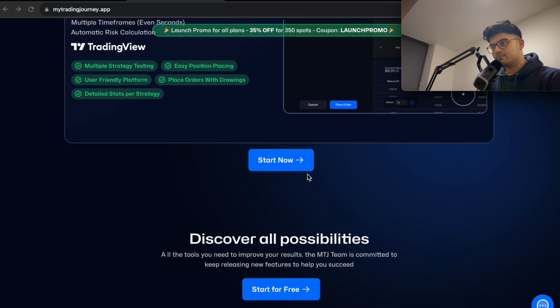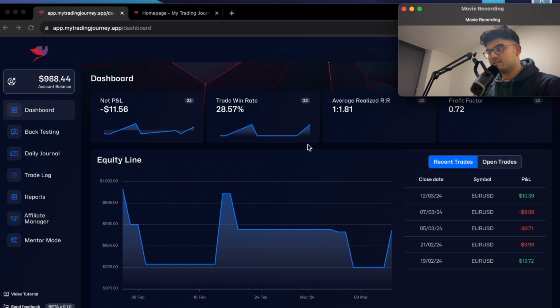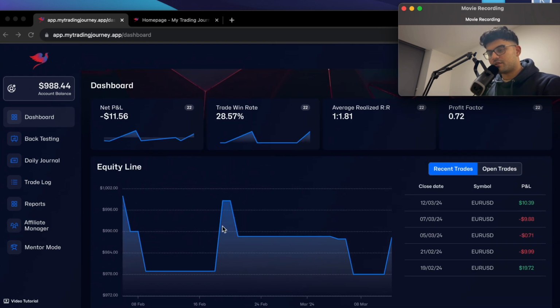So pretty much this is all the basic stuff, but you want to see the actual metrics and all of that stuff. So this is my account. Okay, so this is the account pretty much. I've got my personal account loaded on right here. But as you can see, it's a nice software, nice user interface. You've got the net P&L, win percentage, average risk to reward ratio, and profit factor. So the main metrics. Then you have a nice equity line right here, plus your recent trades that you've done, open and closed trades right there.